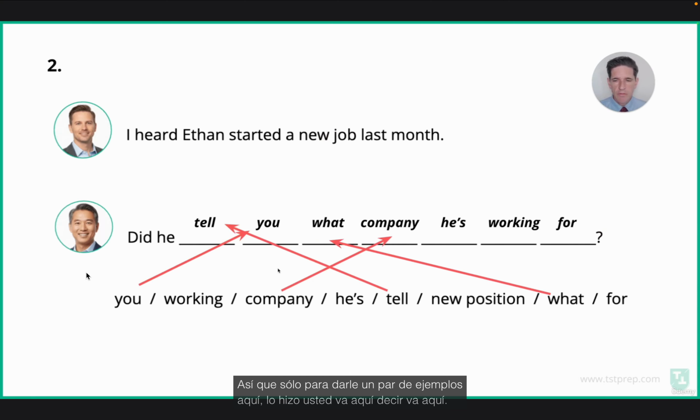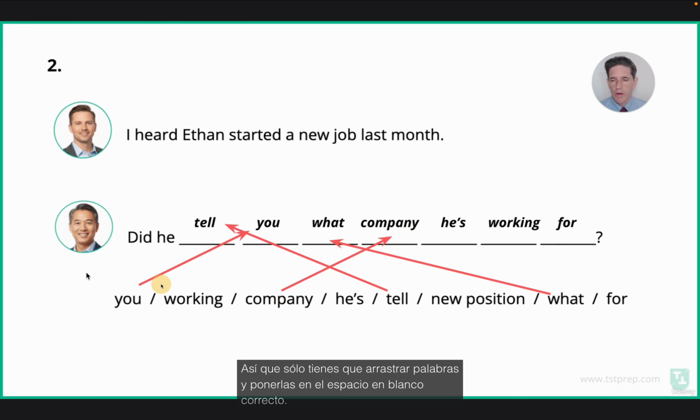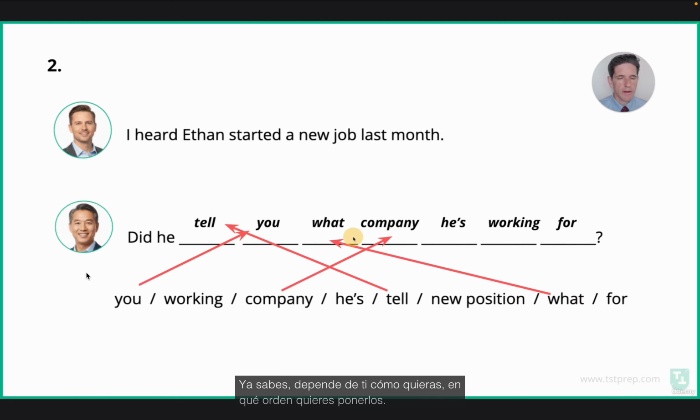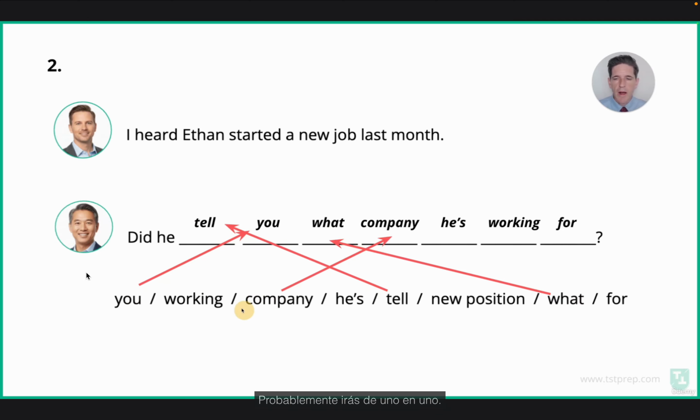Just to give you a couple of examples here, you goes here, tell goes here, right? So I'm going to be dragging and dropping these things. Did he tell you? Okay. And then company, I drag it here. What, I drag it here, right? So you're just dragging words and putting them in the correct blank. You can do it in order. It's up to you what order you want to put these in. Probably you're going to go one at a time. First tell, then you, then what, then company. You're probably going to do it that way.